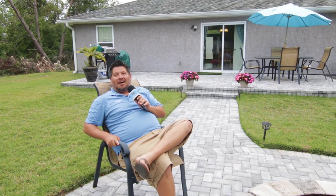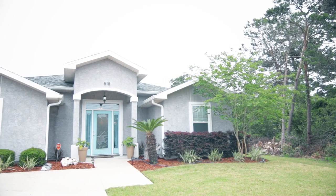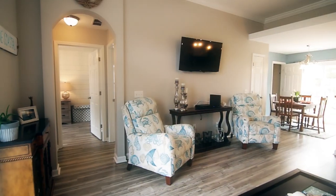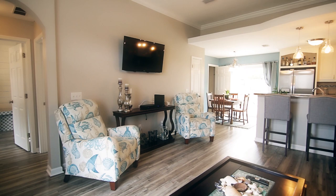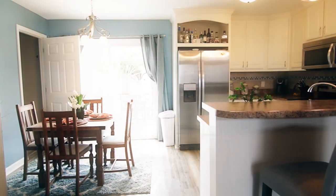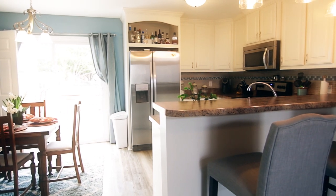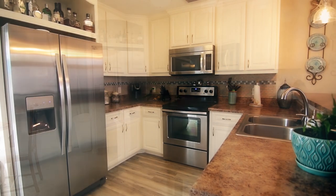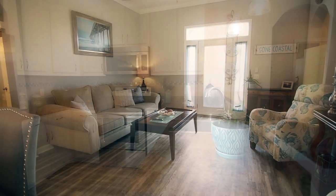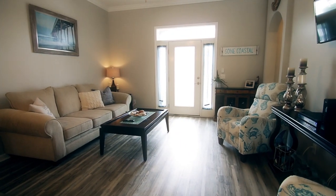Hey, this is John. I'm out here today at 518 Dolphin Drive, and just wanted to share a little bit about this beautiful home on the west end of Panama City Beach. This home is just off of Lake Powell, in the Inlet Beach Heights subdivision, and it's in a great location, very close to the beach, only about a half a mile from the sand, very close to Carillon Beach, just minutes away from 30A shops and restaurants.